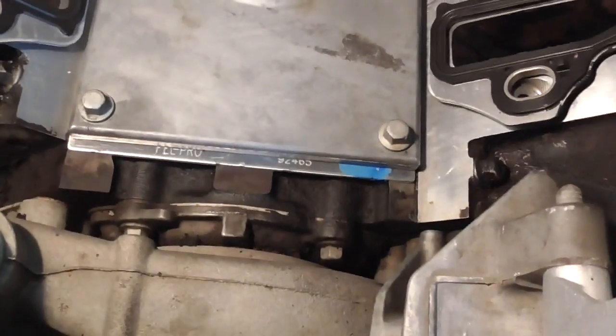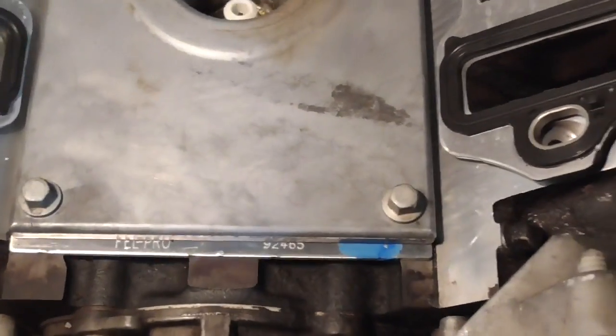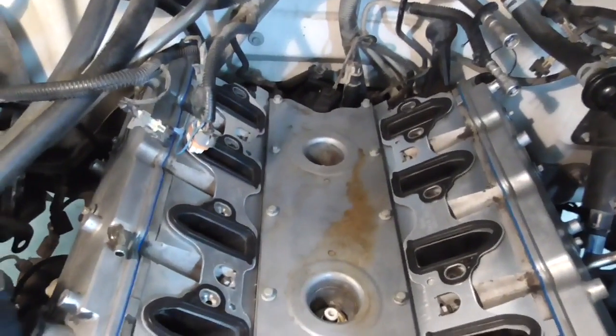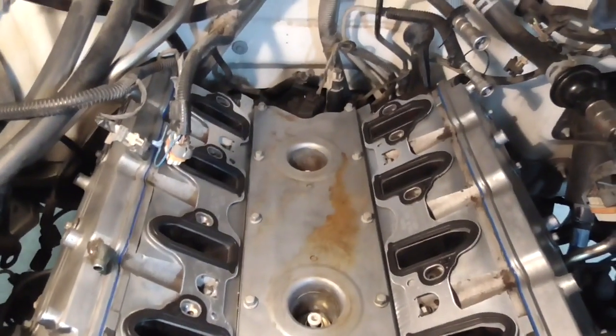Make sure you order those up if you're planning on doing your valley pan gasket, because most parts houses don't carry them. You have to order them. I got them shipped to me in one day on Amazon. They actually had them.